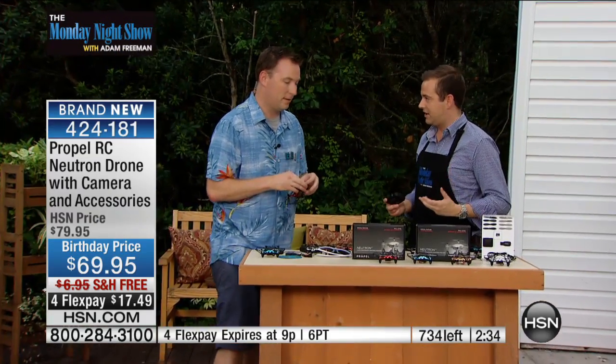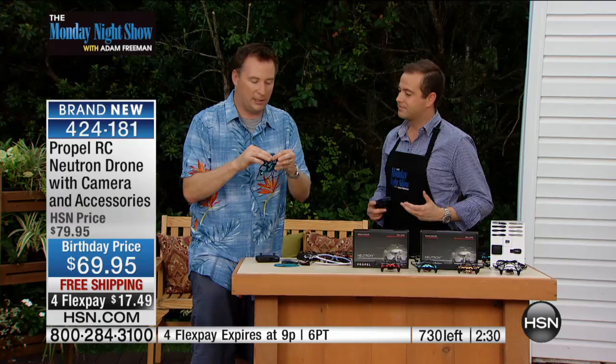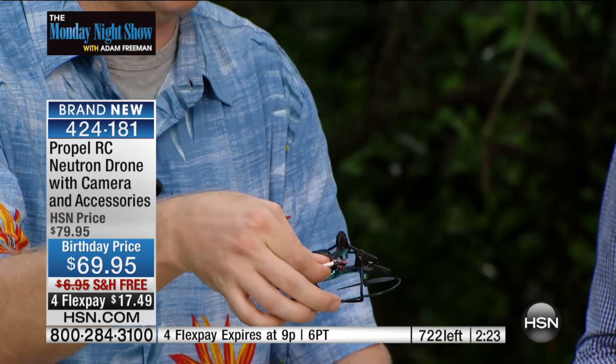So when I get it home and turn it on, what do I need to do to set it up, Joe? All you have to do, the battery's already in there, so just charge it up, give it that full charge, and then once you connect it, just like I did right there, all you do, Adam, is then you pair it. And you can have up to, so I went ahead and connected it.